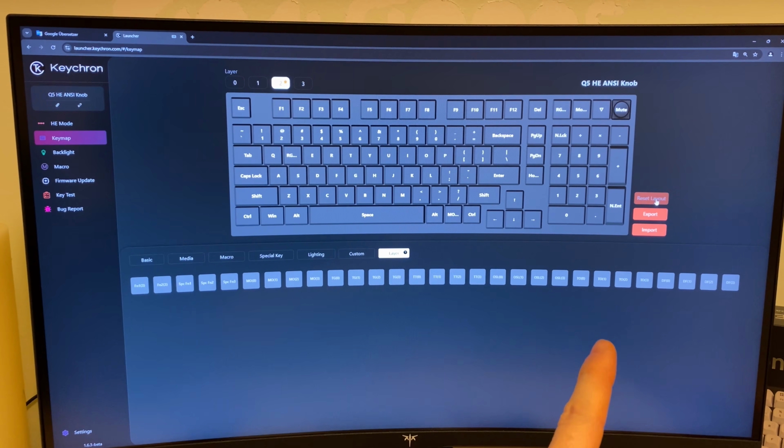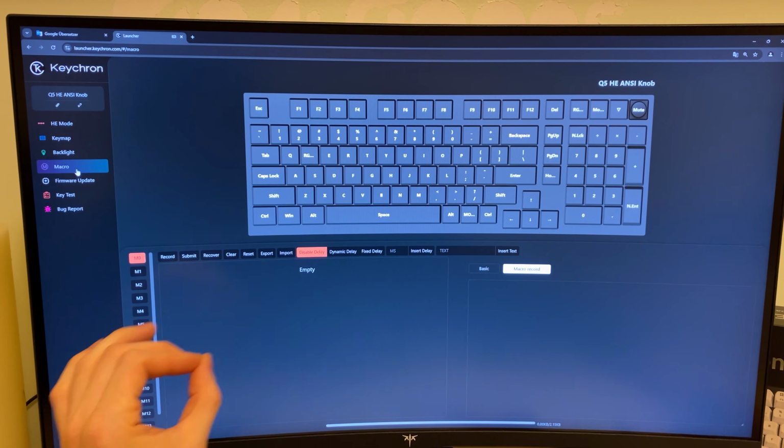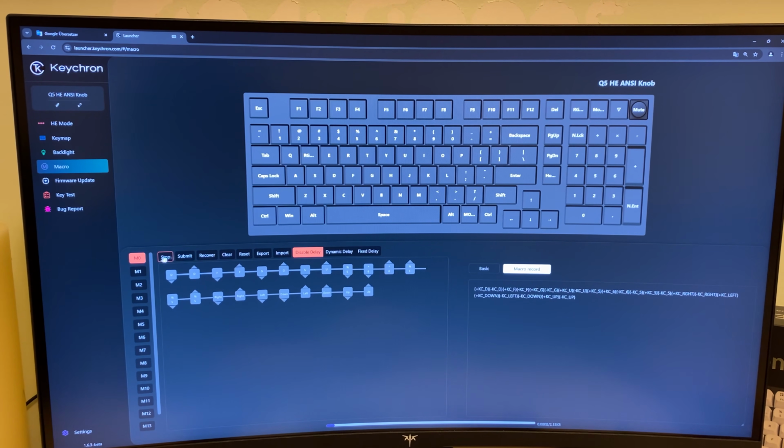We can also reset the layout, export or import presets. The backlight, we will check it out in a bit. We can also create macros. For example, we can record them, and this is what it's looking like. We can set the delay, each key actuations and all of that stuff. So a really comprehensive macro recorder.